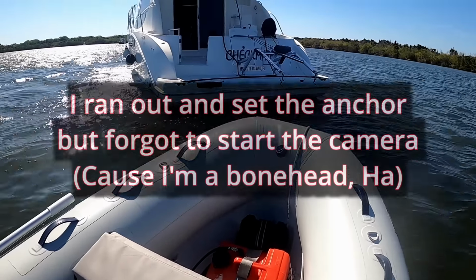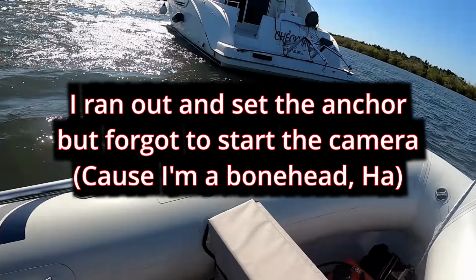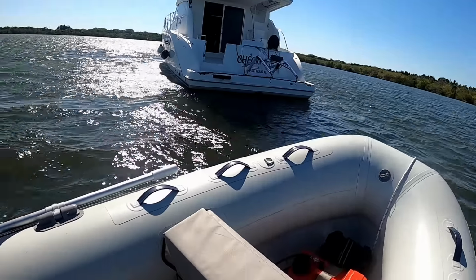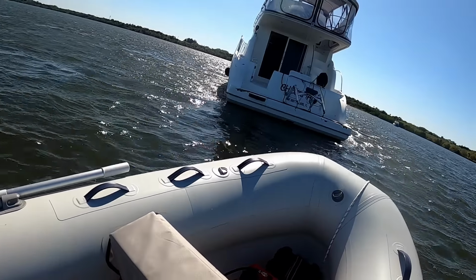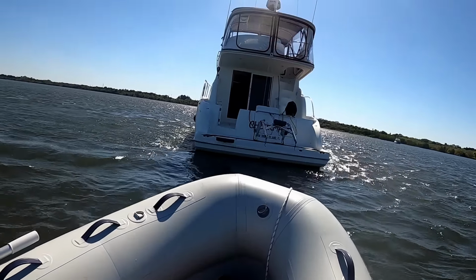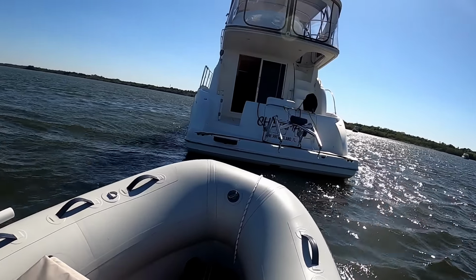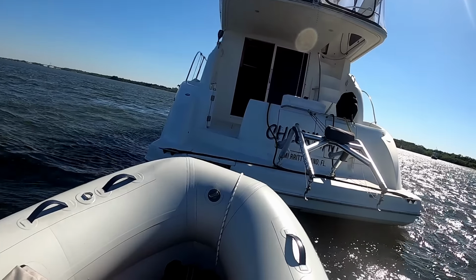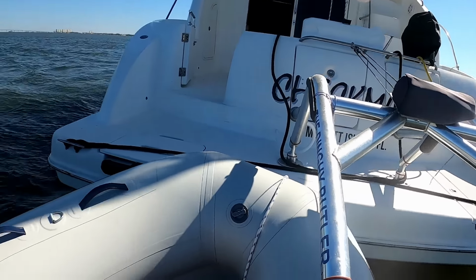Okay, let's see if I can get back on there now. Is the wind blowing me? The boat's sliding back and forth. Wind's taking my little rubber raft here all over the place. I got the engine turned sideways. It's still blowing me. I can't get back to the boat. All right, coming in for a landing. Gotta get close and kill the engine and grab it. Ah, I made it. Awesome.